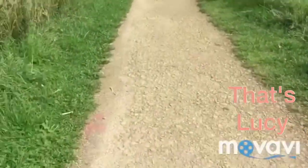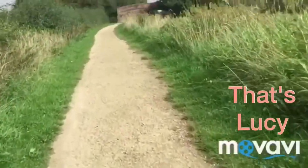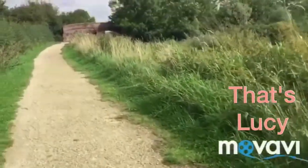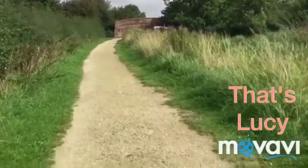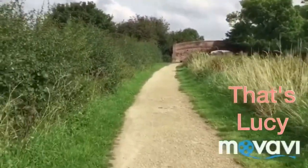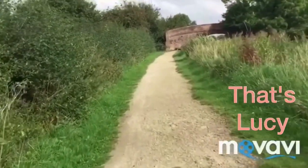There are loads and loads of dragonflies flying about, and it is really, really hot. So lots of dragonflies and butterflies and everything else is coming out to enjoy the summer weather while it lasts. Can you see that little dragonfly? You might not be able to see it, but a big one just flew past. There it is, flying.